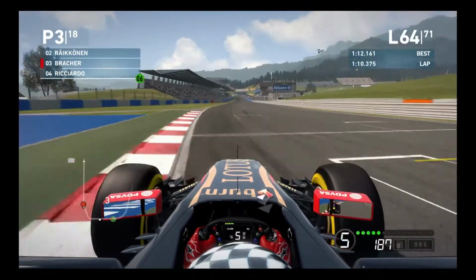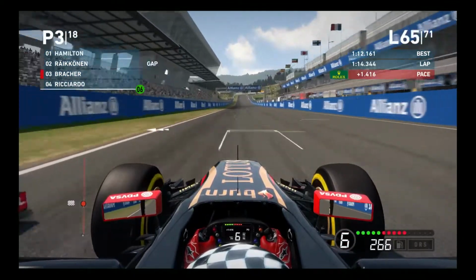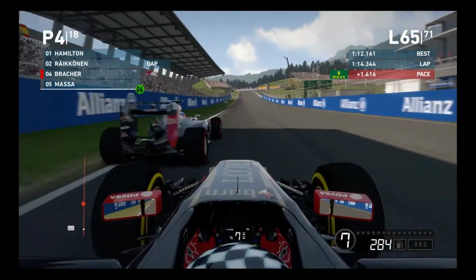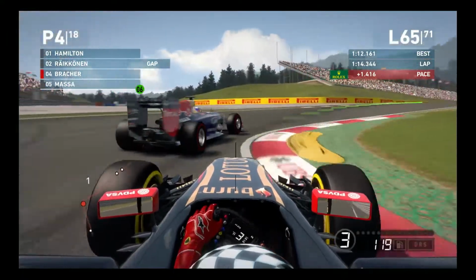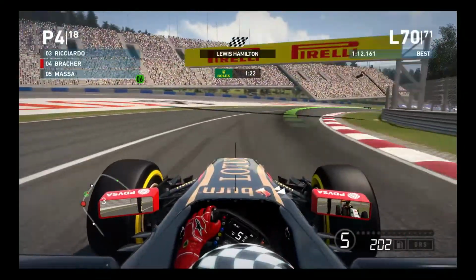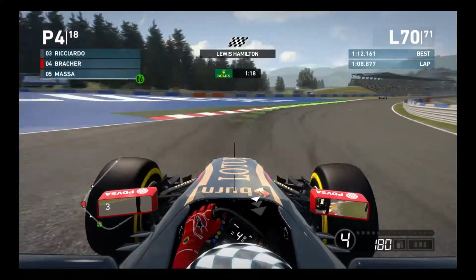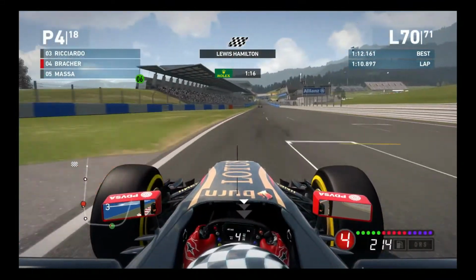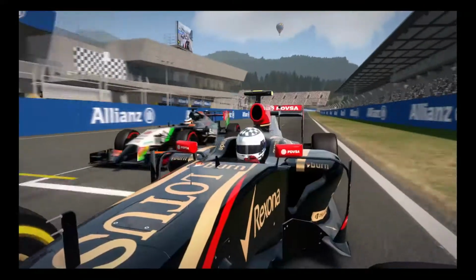As we skip ahead to lap 64 here, we're still tangling with Ricciardo, exiting the corner all wrong, riding the curb here, and that just gives him the extra speed that he needs to pass us. We try and have another look down the inside to reclaim the position, but Ricciardo's having none of it, and he's going to pull away for third position in the Austrian Grand Prix. Lewis Hamilton takes it. We are going to be ending up fourth, ahead of Massa in fifth.